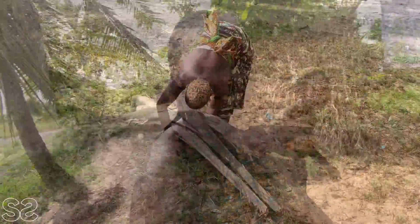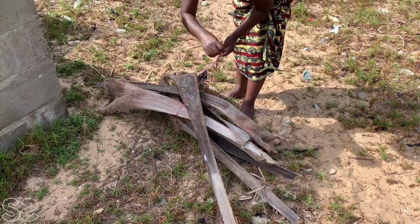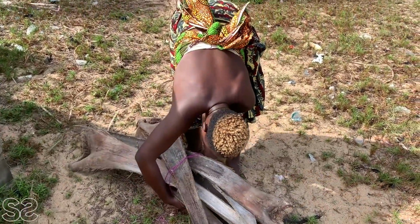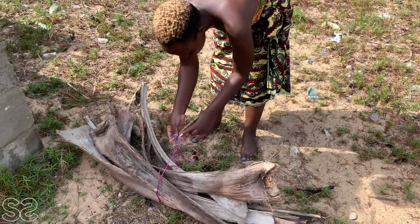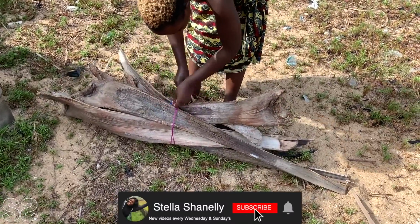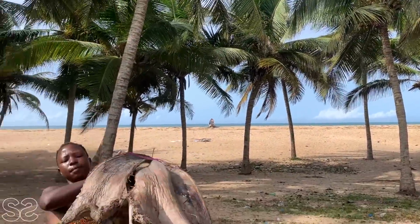So we finally found our wood. Dee is the strongest, so she's going to carry them. We are going to use it to prepare atple and fetridechi. Do you know atple and fetridechi? That's like ugali. And the beautiful part is my village is very close to the sea.